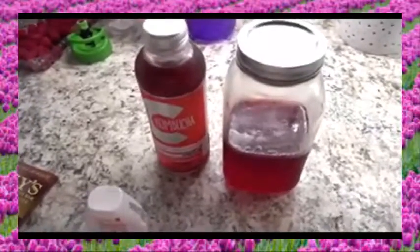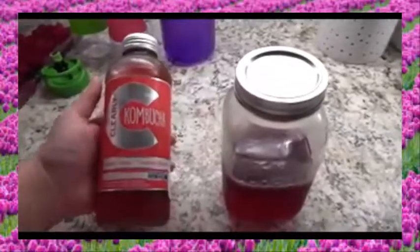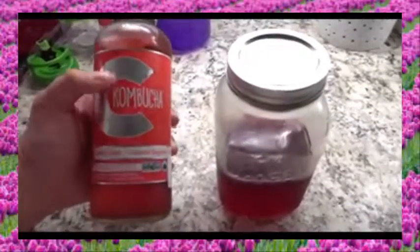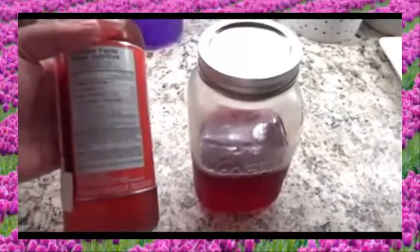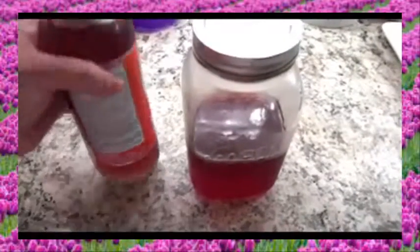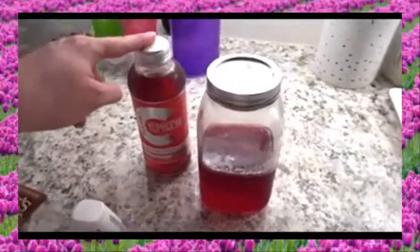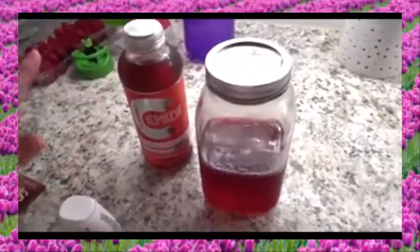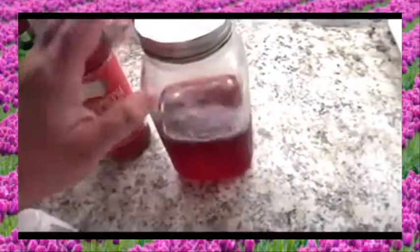Okay, so here's what I've got going on for drinks for tomorrow. I picked up a bottle of kombucha at my health food store today. I am not 100% sure if this is on plan. I am actually thinking it might not be. It does have some juice concentrate. So this might not be the best choice, but I think it's going to be better than a diet soda.